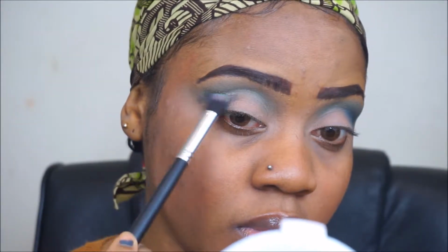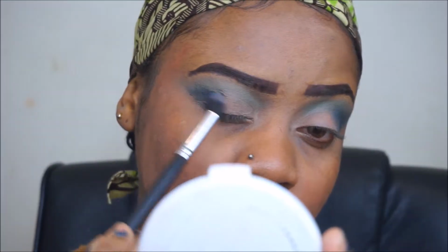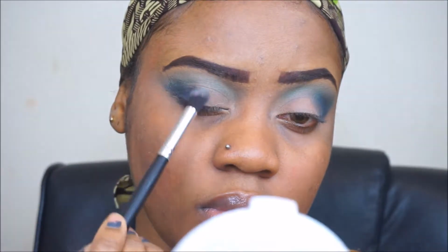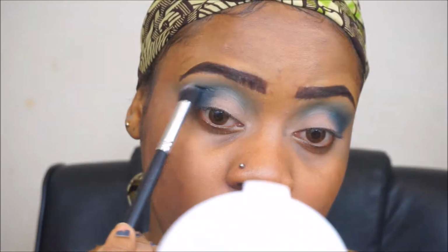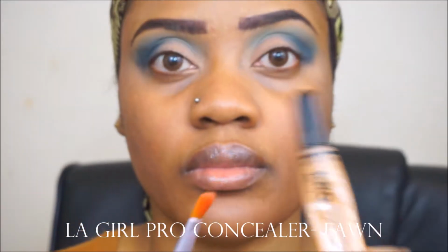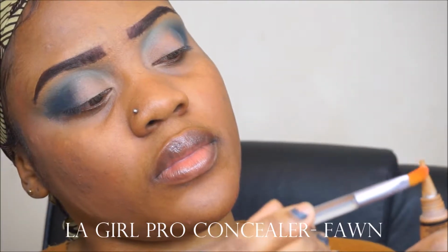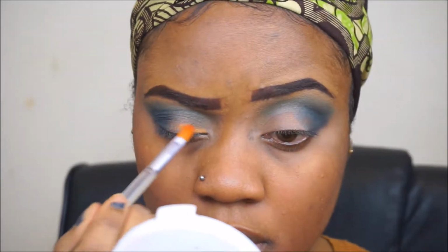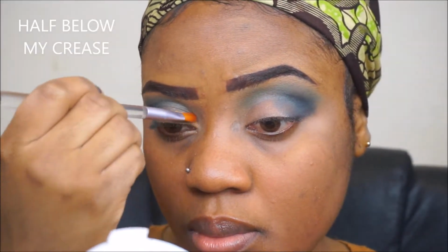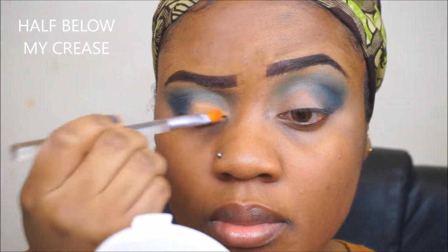I've zoomed it in so you guys can have a closer look at what I'm doing. Now to get my face ready to apply the lighter shade, I'm going to be using the Elder Pro Concealer. I'm just carving out half of my crease, because this is a half crease, half cut crease look.